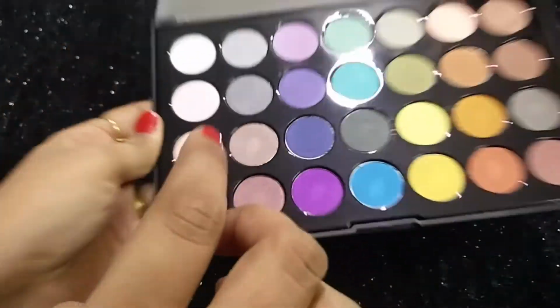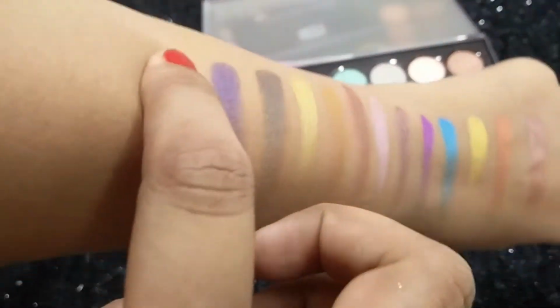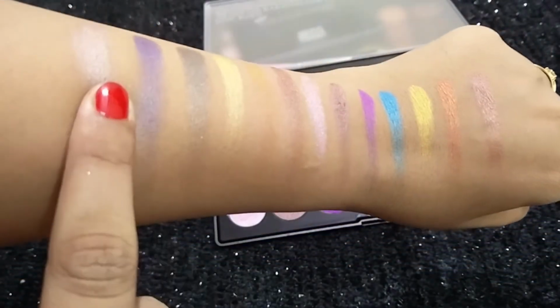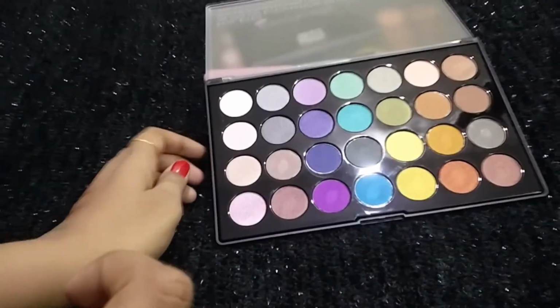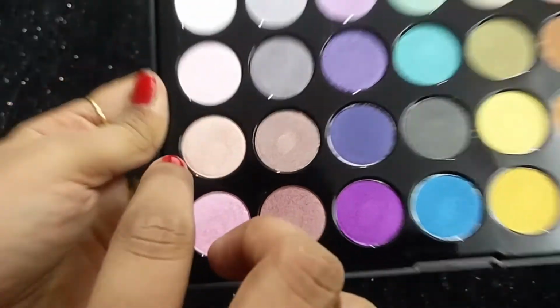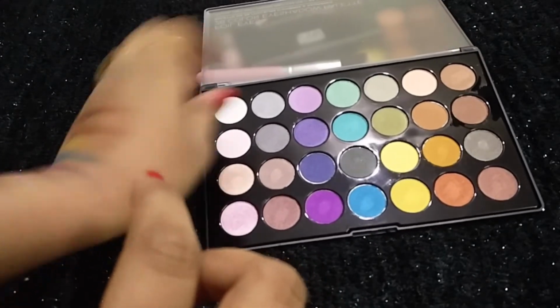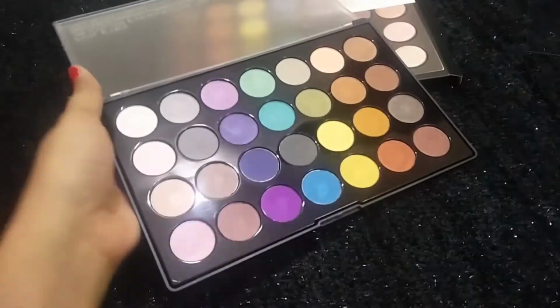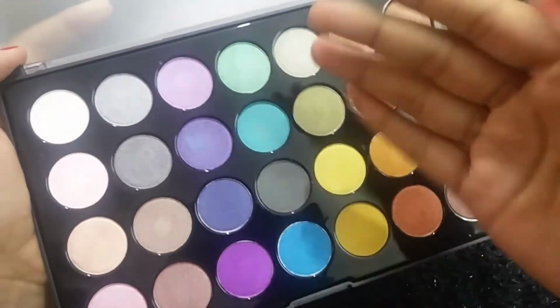Next we have this light brown color, and it has a warm undertone. As you can see, most of the colors look similar. This and this look almost the same color. The last shade from the second row is the peachy beige with a warm undertone, and it has a frosty finish. Now I will be doing only the swatches of these eyeshadows.